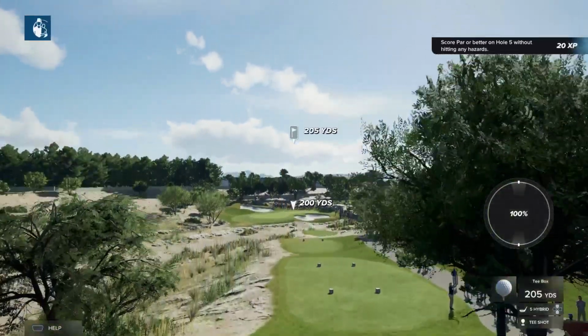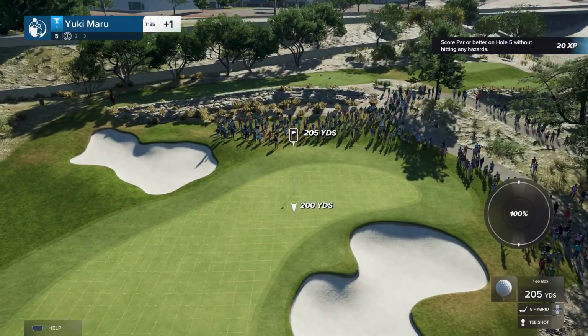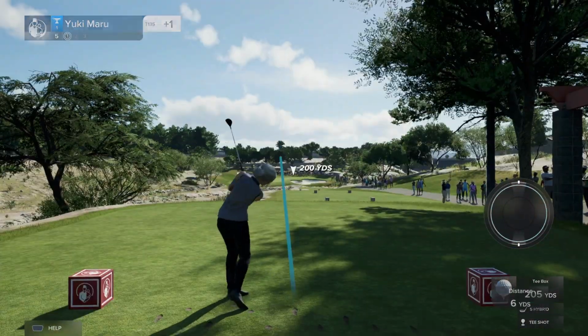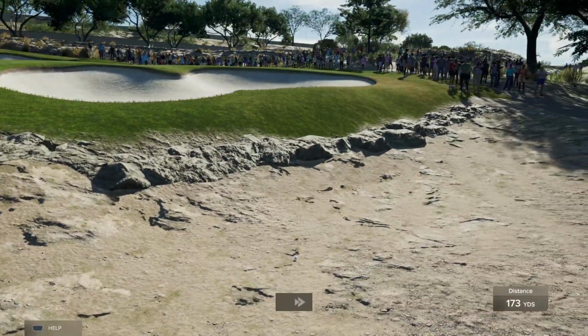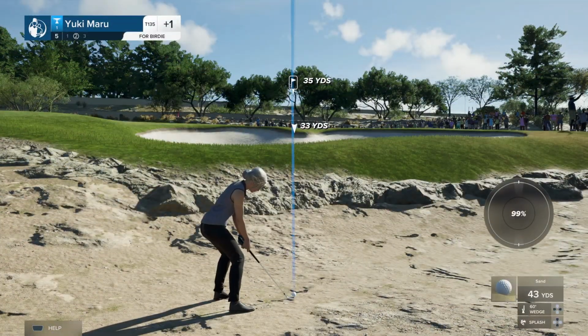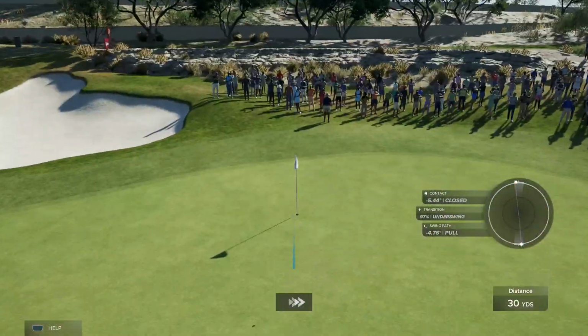Okay, let's head over to the first par 3 on the course, the 5th hole. A little downhill par 3. Got a canyon fronting this green that shouldn't come into play, but that bunker front right, that could see a lot of action, especially when the pin is back right.